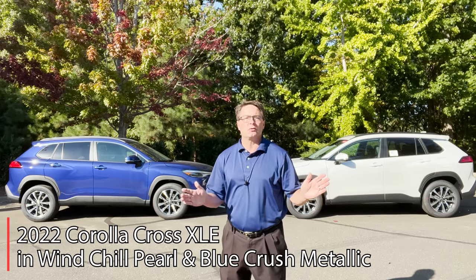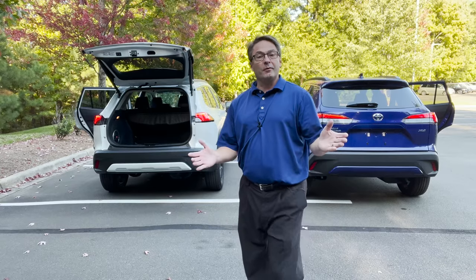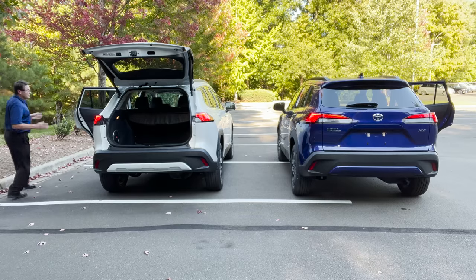I'm your Toyota resource. Today we're going to look at one of the newest models to hit the U.S., the 2022 Toyota Corolla Cross. This is the XLE, in two different colors. Since it is October when I'm filming this, at least, you might watch it in a different month, but we've got to talk about secret compartments, trap doors.